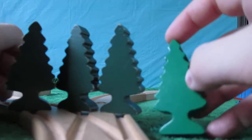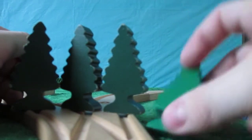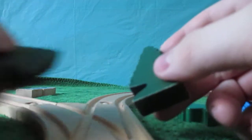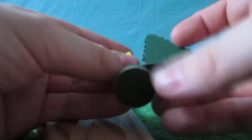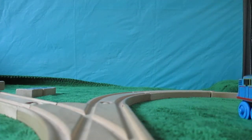These trees are actually a darker shade of green, which is kind of interesting. These trees are just kind of lighter. These 3 trees in this set are just darker. They're actually the same shade of green as the bottom of the signs. So yeah, same paint color, kind of darker green. Nothing really much to say. They're just trees.